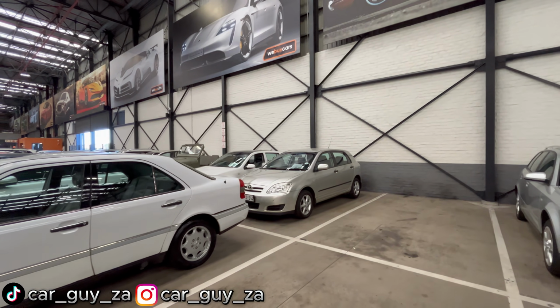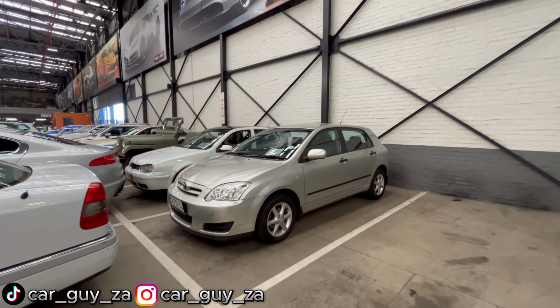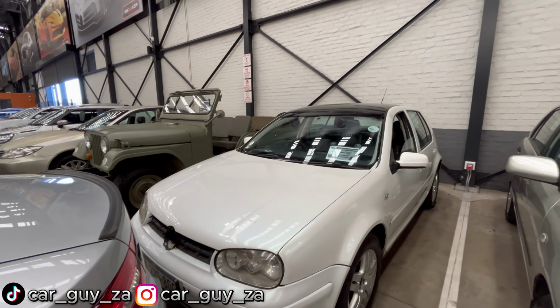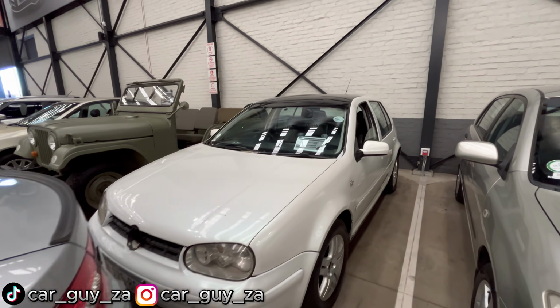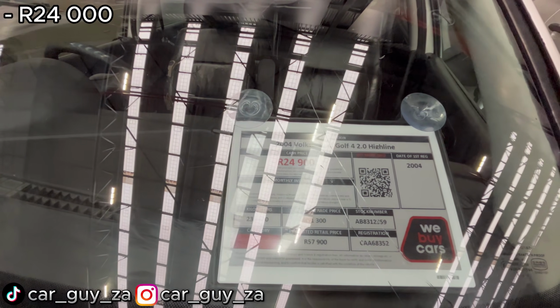So the last vehicle in today's video under 25,000 rand is obviously, guys, not a Toyota Runnix. You won't find a Toyota Runnix under 25,000 rand. But they have this 2004 VW Golf Mk4. It's powered by a 2 liter 4-cylinder engine, and it is listed at a cost price of 24,000 rand. I don't know if you guys can see.